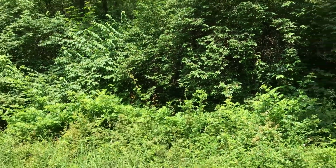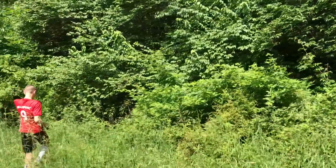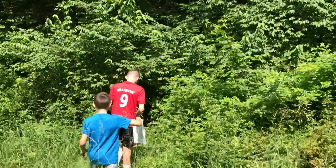We think there's another bunker. The entrance is over here, based on the other one's location, somewhere in here. Have to do some trailblazing and find it.